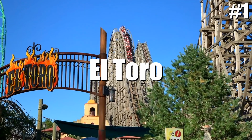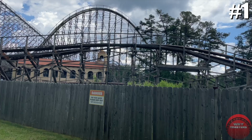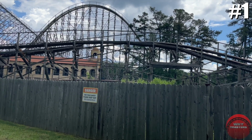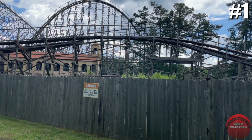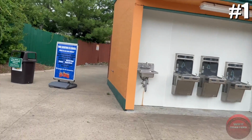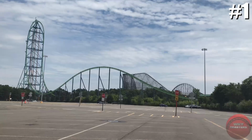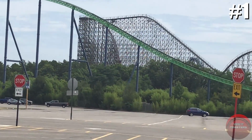Number 1, El Toro. Taking the gold, you all guessed it, El Toro. Unfortunately, this coaster has been closed for a good portion of the 2021 season due to the incident involving a train derailing. But it appears that this will result in a major retrack that may actually make the ride smoother than before, or at least a good amount of track work will be done on the ride.